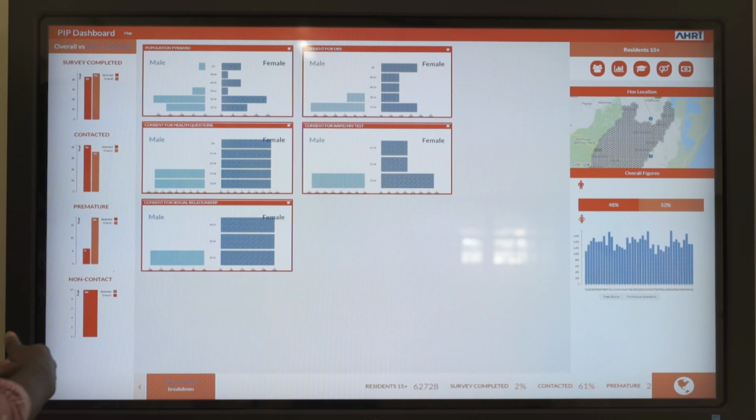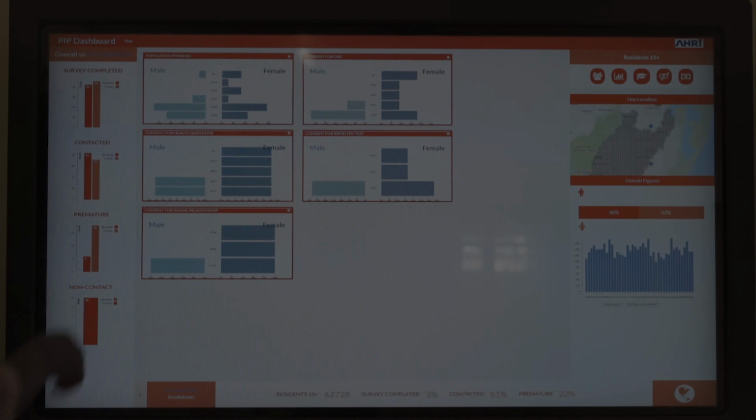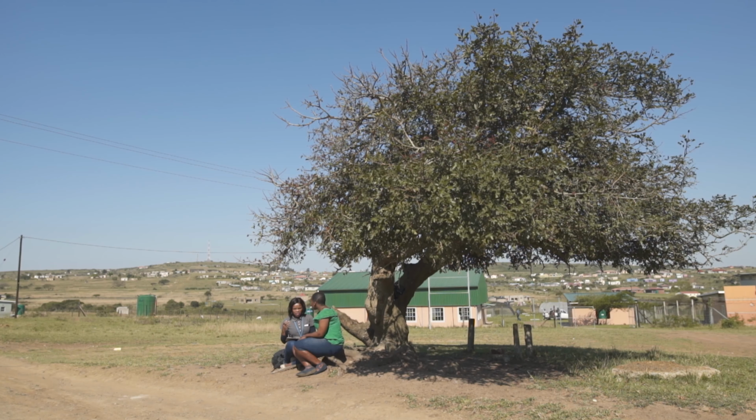The work of iSense is really important in enabling countries to be able to achieve the Sustainable Development Goals. Sustainable Development Goals is all about health and healthy populations and equity. And so the main thing is that no one should be left behind.